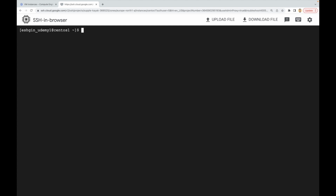Let's just clear the screen. We have another command, it's called hostname. If you just run this command, it will show you the hostname of your operating system, the hostname of our Linux machine. Let's press enter. As you see, it says it is CentOS1. So that is the hostname.